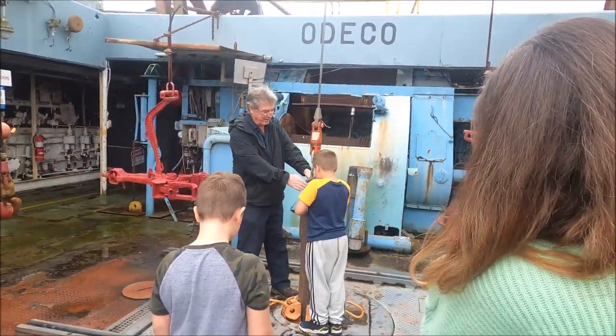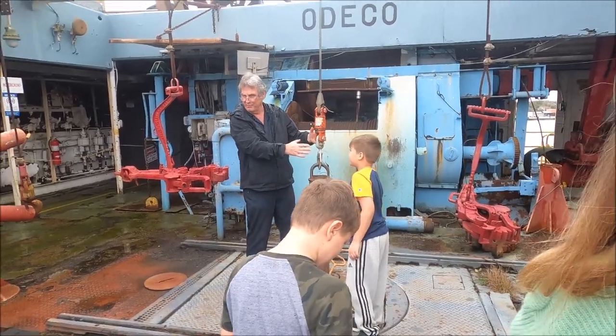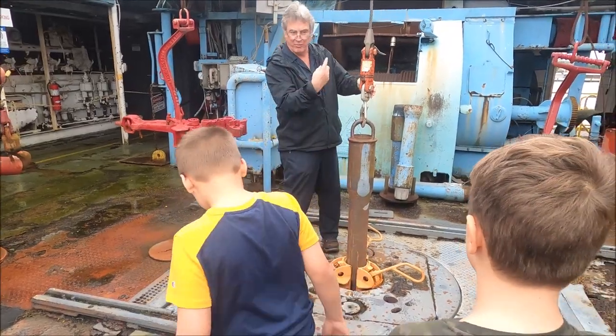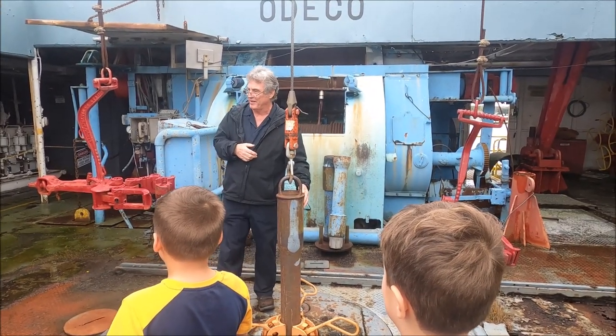So this eye wouldn't be in here at this point. This cable wouldn't be here. This would be an open end joint of pipe. We stab our new joint of pipe on. Now we've got a chain over here hooked to a winch. We wrap the chain around the new pipe, pull it, that spins it and threads it together. Once it's threaded together, we've got to tighten it.